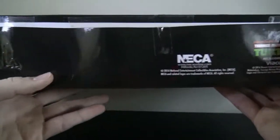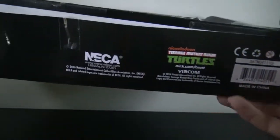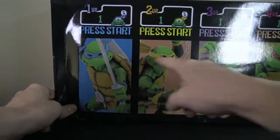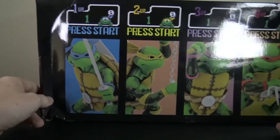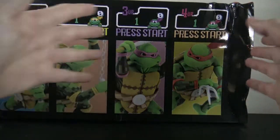On the bottom, you get the people responsible, NECA, Teenage Mutant Ninja Turtles, barcode. And on the back, you get this really cool shot. I love this. This is like what we used to see in the arcades when you're picking your player. But you get this really cool image of all four of the turtles there. My poor box. Ugh. And on the side, I don't know if I'm going to be able to even show you guys that, but yeah. You get that little image on the side of the fake April O'Neil and the two turtles, and you get that same exact thing on the back.